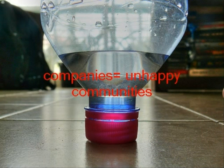One of the main tensions in the consumption area is that big companies are making small communities unhappy. The reason for this is that these companies are taking the community's waters, bottling them in plastic bottles, and then asking the communities to pay for their own water, except this time it's in a plastic bottle.